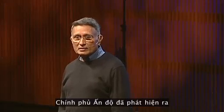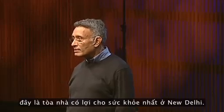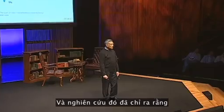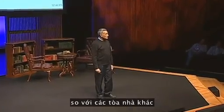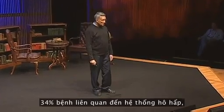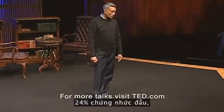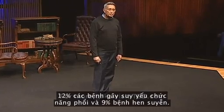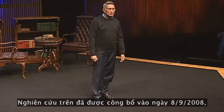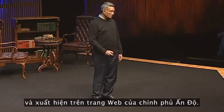The government of India has published a study to show that this is the healthiest building in New Delhi. The studies show that compared to other buildings, there is a reduced incidence of eye irritation by 52%, respiratory symptoms by 34%, headaches by 24%, lung impairment by 12%, and asthma by 9%. And this study was published on September 8, 2008, and it's available on the Government of India website.